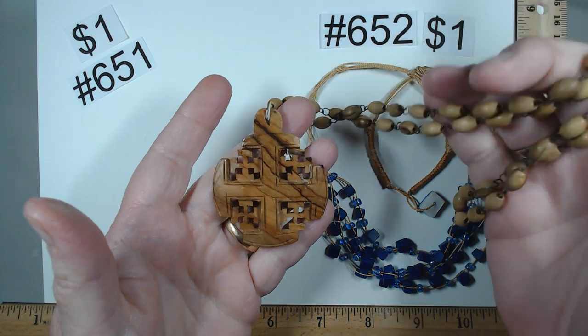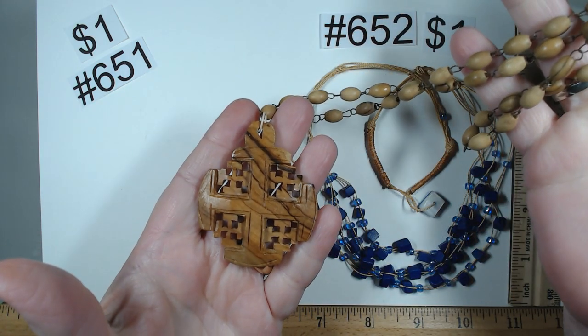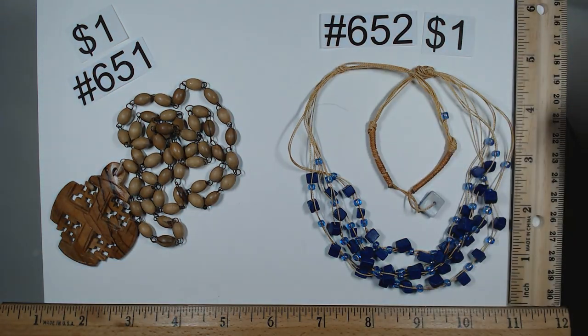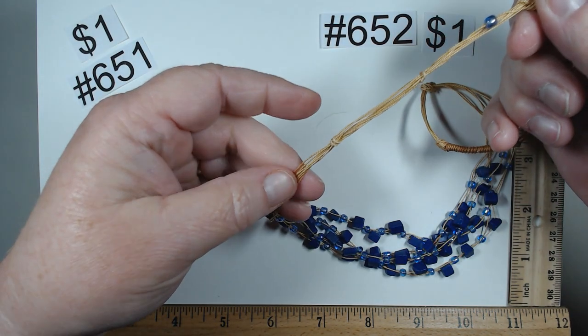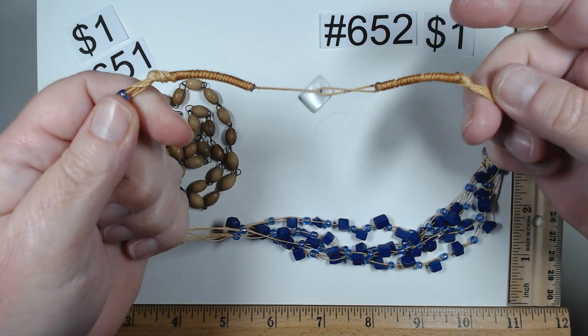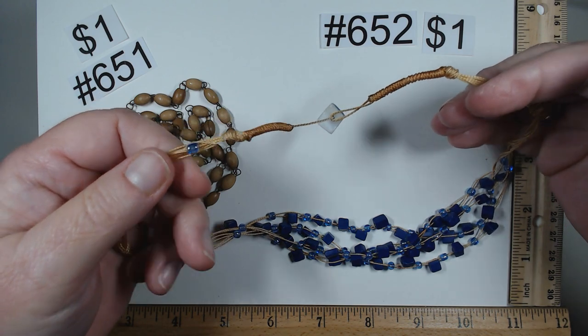And then this beautiful representation of a cross. This is $1. 652, it's also $1. This has, I don't know if this is like a hemp cord. It feels like a, you know, kind of a sturdy cord, but thin. So they always make me a little nervous.